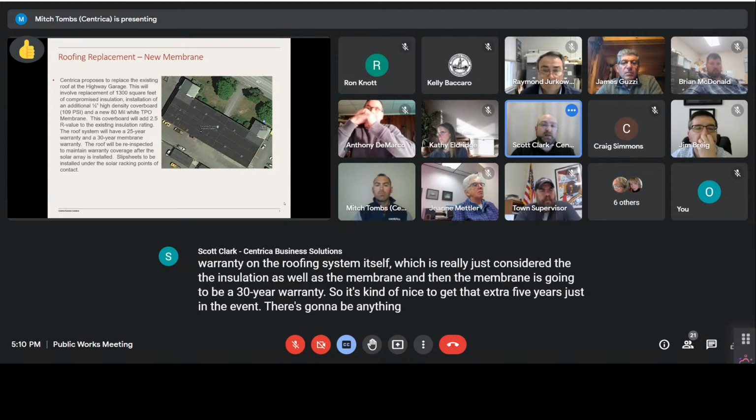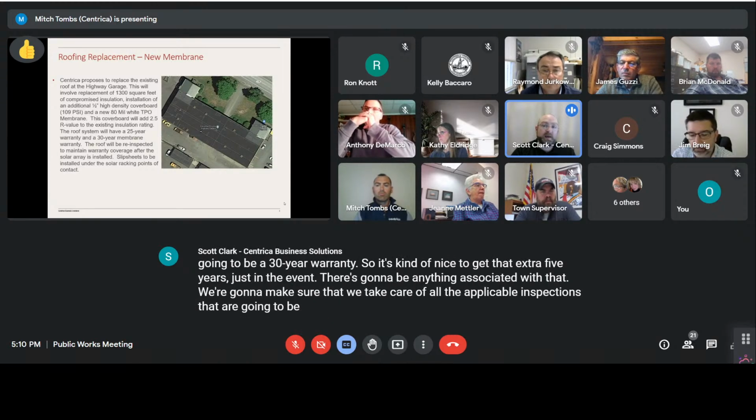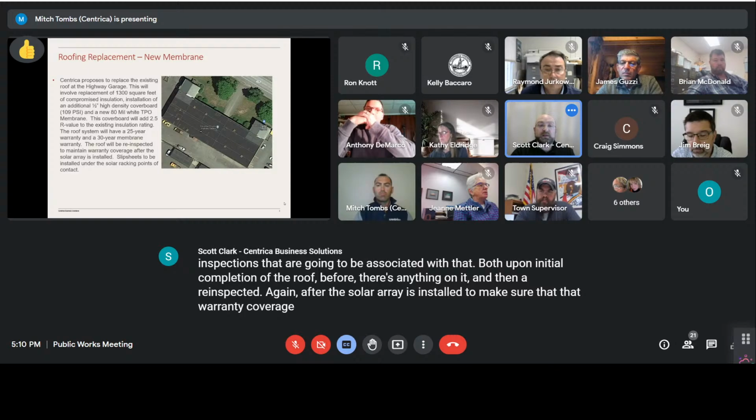We're going to make sure that we take care of all the applicable inspections that are going to be associated with that, both upon initial completion of the roof before there's anything on it, and then a reinspection again after the solar array is installed to make sure that that warranty coverage is still in effect.